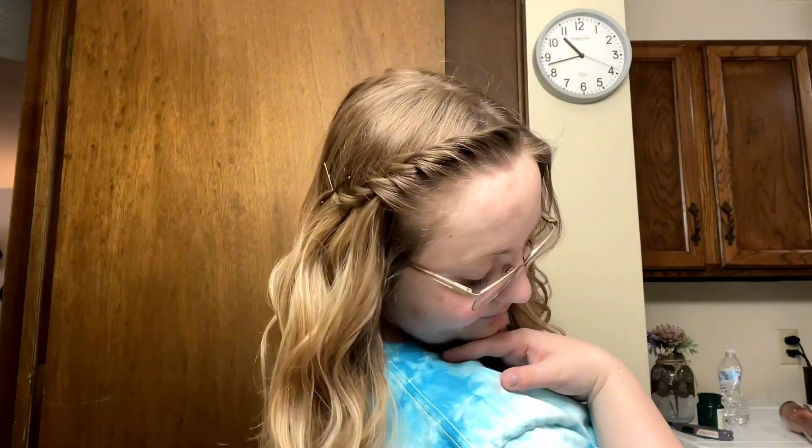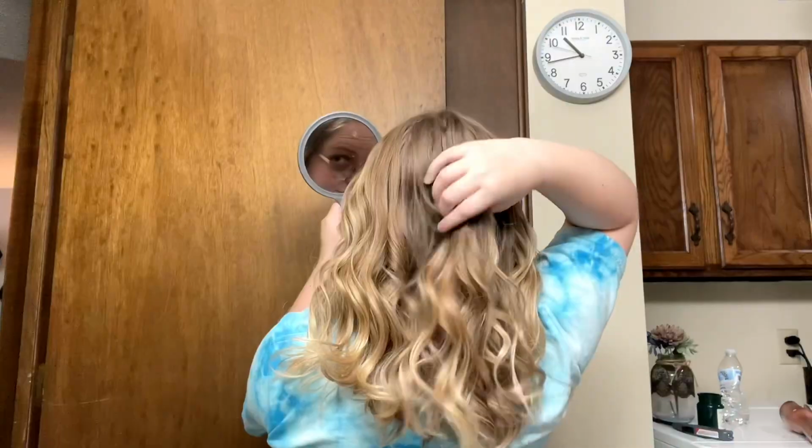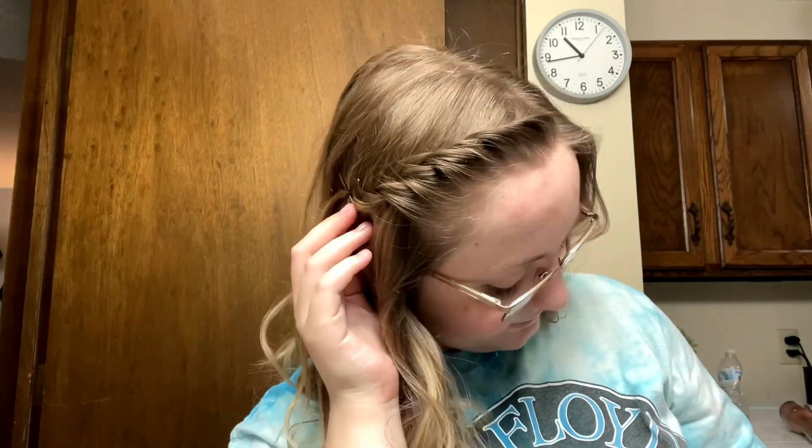But I thought this looked really cute. I liked how my hair looked curled. I haven't curled it in a long time. And I recently just cut my hair too as well, so I wanted to know what it looked like with my shorter hair being curled. And I really like this one. It's super cute.